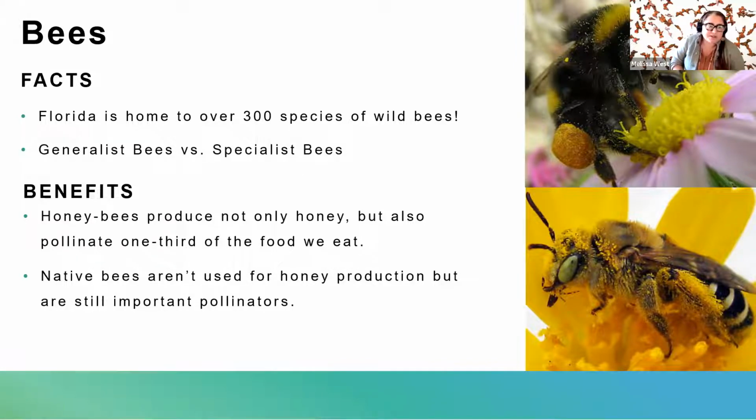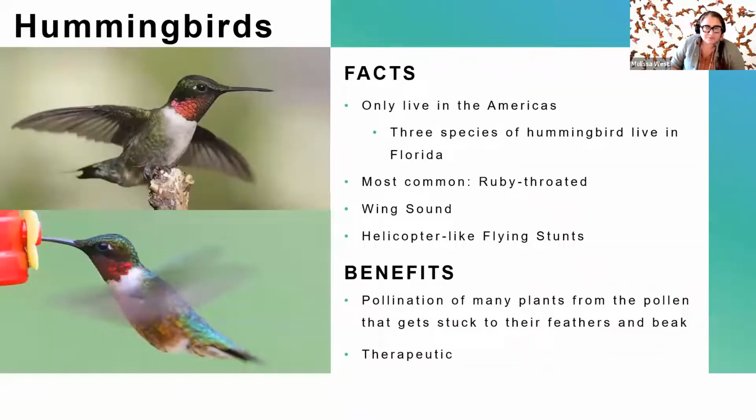Some benefits of bees. Honeybees produce not only honey, but also pollinate 1/3 of the food we eat. And native bees aren't used for honey production, but are still important pollinators. And then we have our hummingbirds.